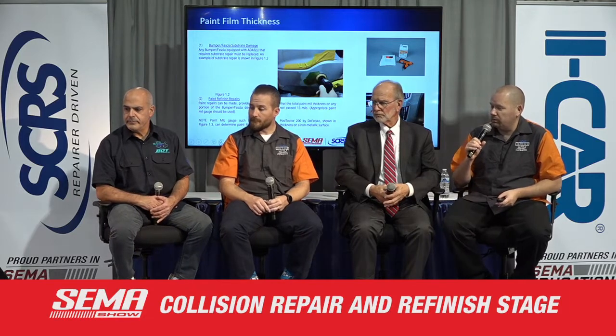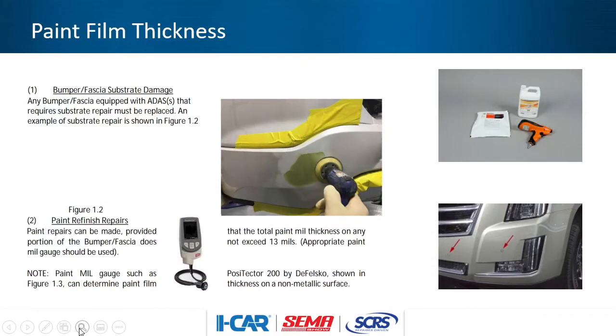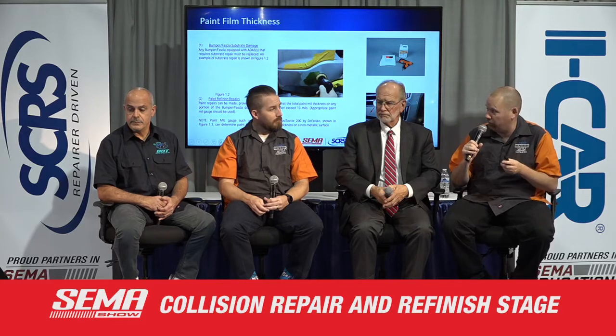So I just wanted to spend a little bit of time on the paint film thickness. This is one from GM where they're actually calling out the exact paint film thickness gauge. If you think about it, this is something I don't think we ever really did before with ADAS. So let's talk about some of Toyota's bulletins on changing the color of a bumper.